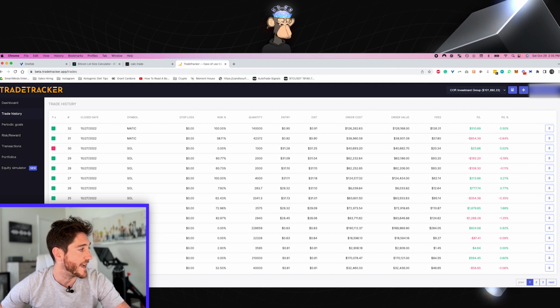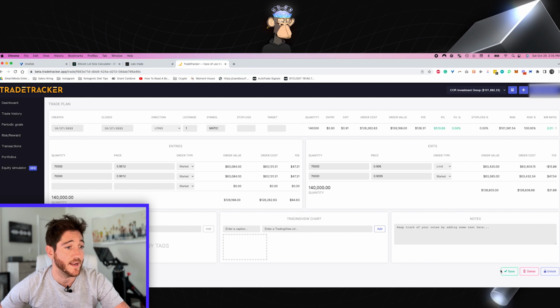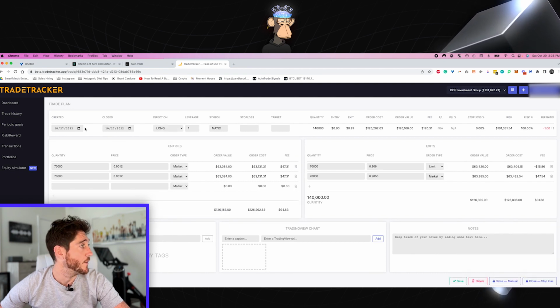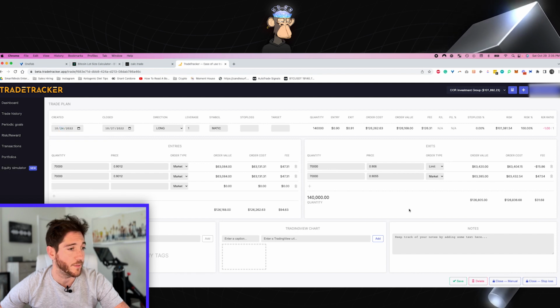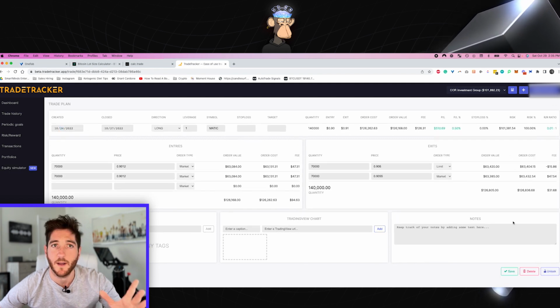Now, one thing that I will raise my hand right now and say that I need to go back and edit, which you can so easily in this trade tracker, is making sure that I actually have the specific dates correct. I inputted them all on the exact same day, but it's very easy for me to then go back to this specific trade, unlock it, go and then change the actual day that I entered the trade on, the 24th, save it, close manual, and then off we go, right?